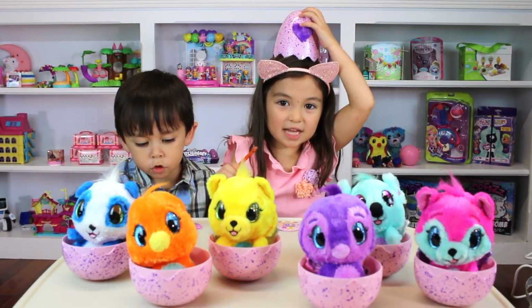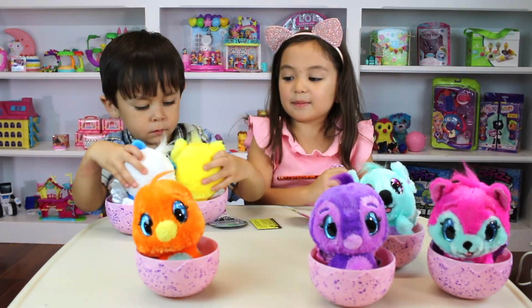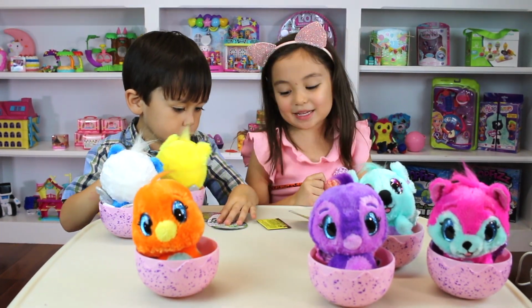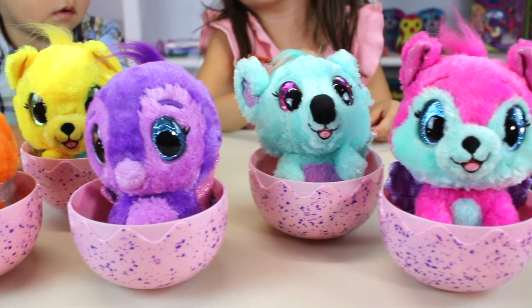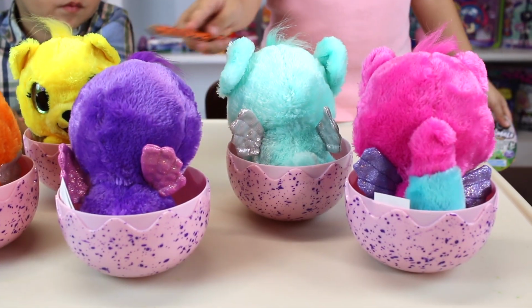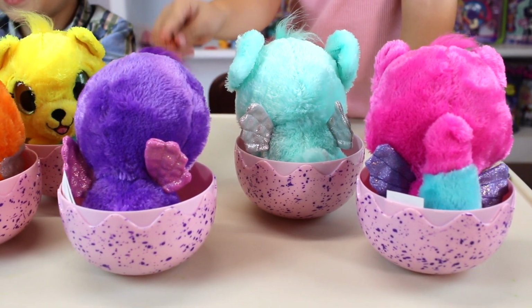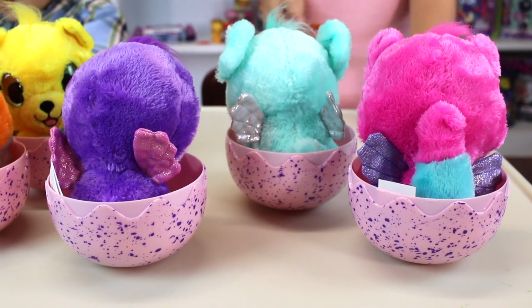I hope you enjoyed this Hatchimal hatching. They're so cute and so cuddly. And best of all, we didn't get any duplicates, so that's great. They're so cute, it's adorable. Though I do wish I got Kitty Can. These are the wing colors that I got. This is common, this is a rare, and this is ultra rare.